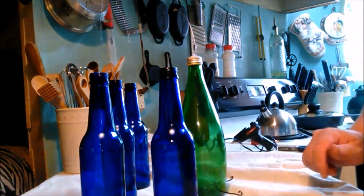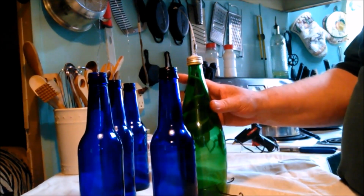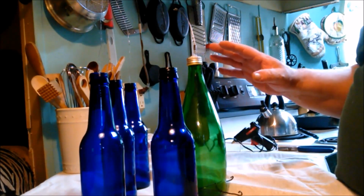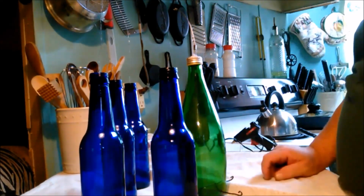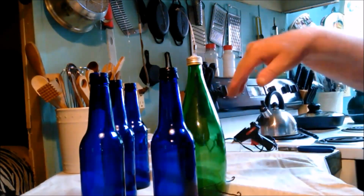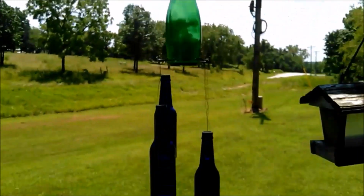All right, and I'm going to take it outside and hang it on the deck to finish working on it because I just don't have a lot of room in here. And besides, I don't have anywhere to hang it in here so I can measure where the bottles are. So as soon as I get the bottles wired on there, I'll bring it and show it to you. All right guys, what do you think?